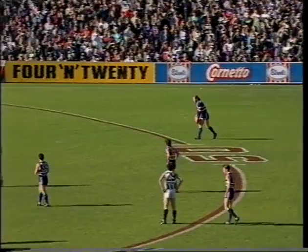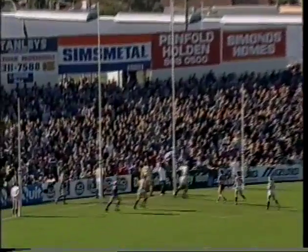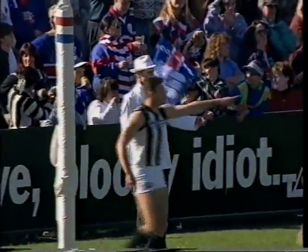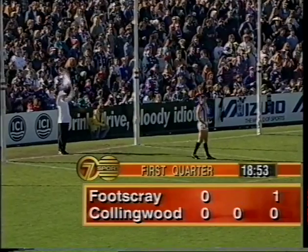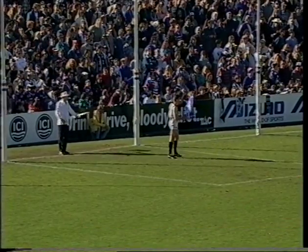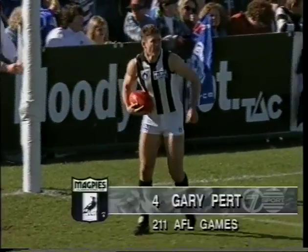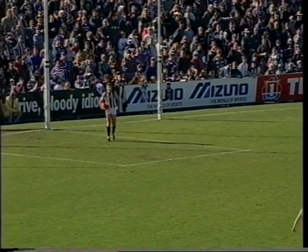Atkins, who took a long time to get back his place in the Footscray side. Shot for goal. And it does hold up in the breeze and hits that right-hand goalpost. So the first score is a behind. Kick by Simon Atkins for Footscray. Gary Pert to kick in.